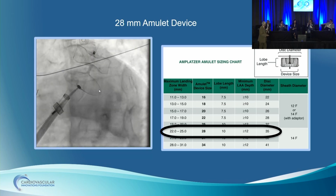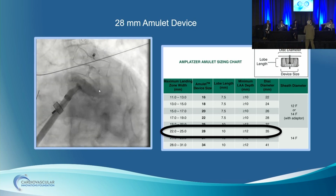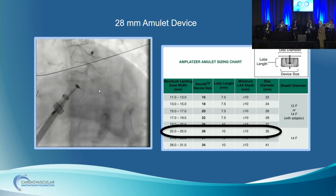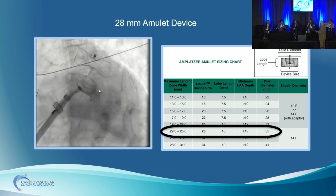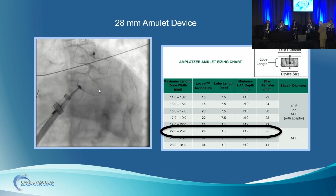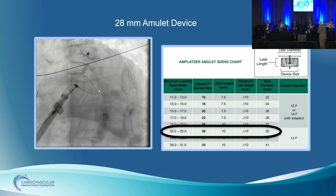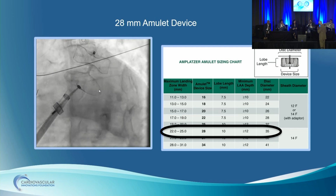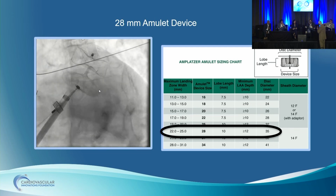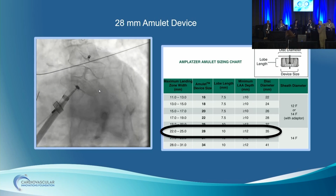Quick question though, the procedural imaging, are you doing it with 2D or 3D echo? Is there any 3D component to it? He just showed us a 3D picture. Meaning for the baseline assessment. You mean with MPR? Pre-procedural. Yeah, to measure the size. Not really. The pre-procedural imaging is not done so much by me. It's just done in the echo lab. Oh no, I'm sorry, I mean on the table, on the day of the procedure. Yes, the preliminary imaging, with multiplanar reconstruction.